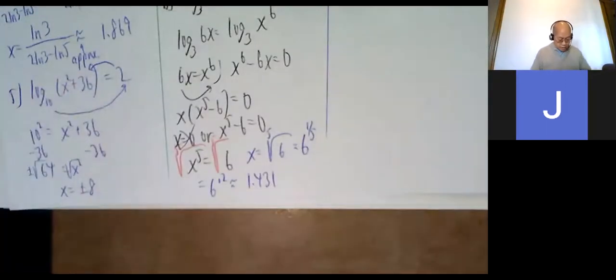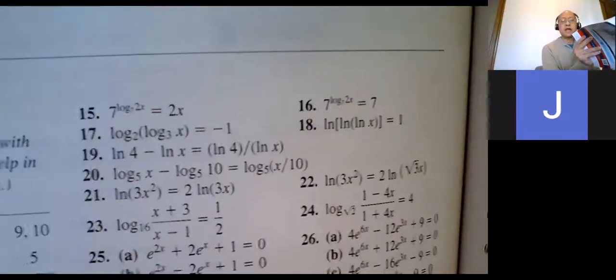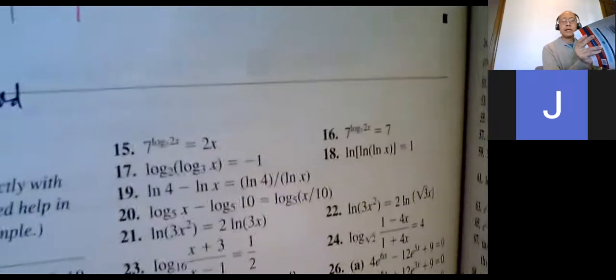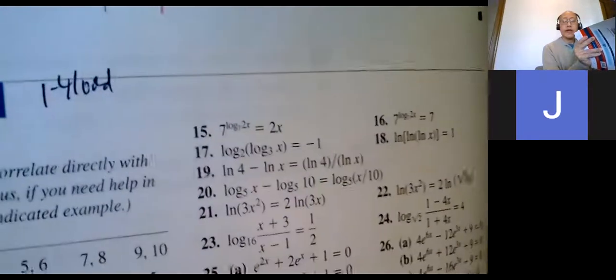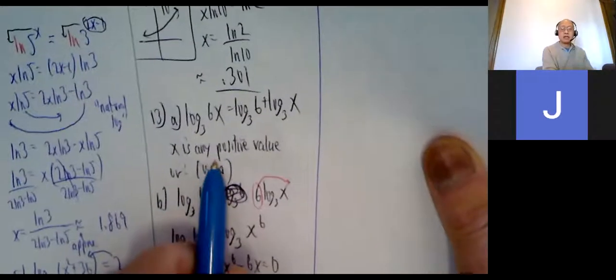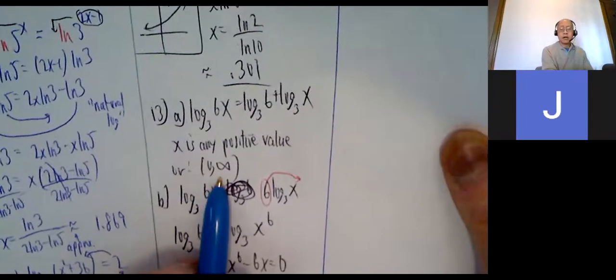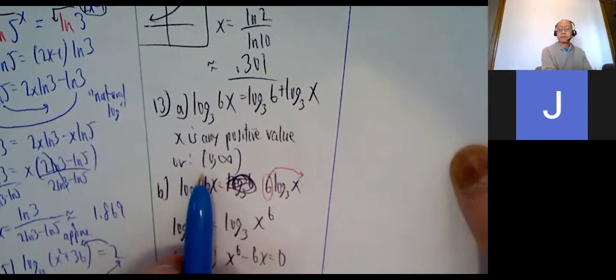All right, so that's the basic idea behind a lot of these problems. Just mention quickly, I'm not going to do it, but number 15. I'm sort of doing it. See that 7 and log base 7? Those are inverse functions, so they cancel out. So at first glance, you say, oh yeah, there it is, 2x equals 2x. But again, since there's a log, you can only take the log of a positive quantity. So the answer to 15 is, again, only positive numbers. So 15's answer is like 13a: x is any positive value, or 0 to infinity. If you want to make a note of that, the answer to 15 is just like 13a, only positive quantities.